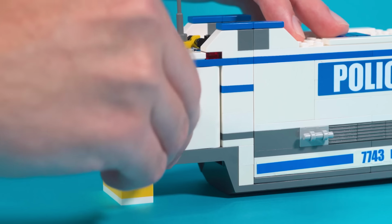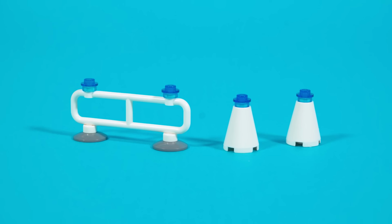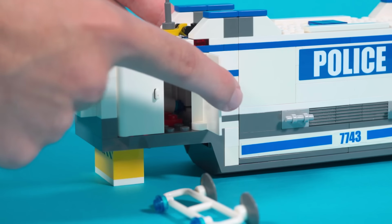The front of the trailer has some more doors for additional storage, and is a great spot for holding some of the barriers included in this set. We get two cones with lights on top, and a larger barrier, which unfortunately cannot fit inside.